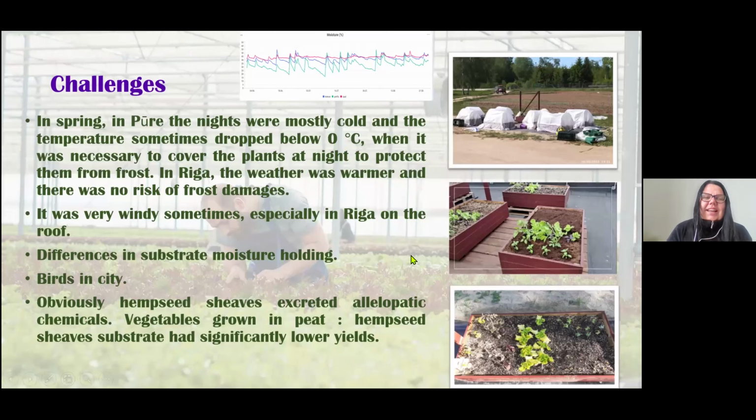And the difference in substrate moisture holding was very different, and we used moisture sensors in the substrate at 10 centimeters depth. Also there is a problem with birds in the city, especially in Riga. These birds like the new shoots, and they pick out the vegetable shoots.